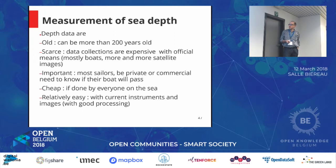Because the collection of the data is really expensive, the data does not exist in many places, but people think that if they know the depths at some places, around these places the depths should not be too different, which is not always the case. As I said, it's important for all the sailors to know if their boat will go or not.